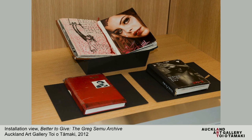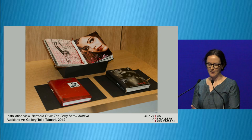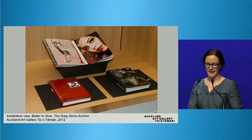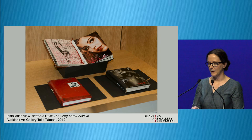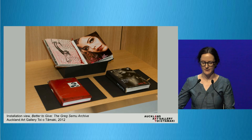The archives collection also represents ongoing relationships with living artists. So here's some items from photographer Greg Semu's archive, which is on long-term loan to the gallery. And this shows the commitment that the gallery has to help artists to look after their archives. So this image shows items from the archive on display in our smallest gallery space, which is a display case outside the research library doors. And so this is one of the ways in which archives materials are used within the gallery.